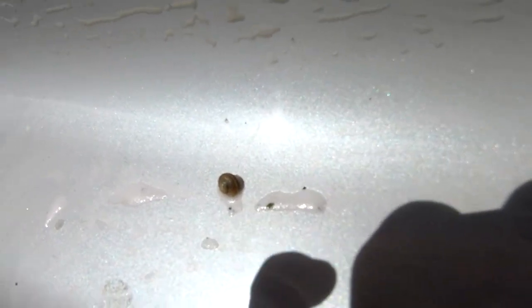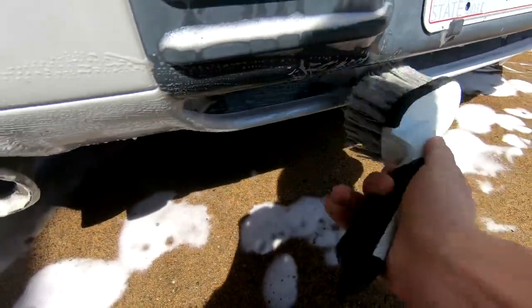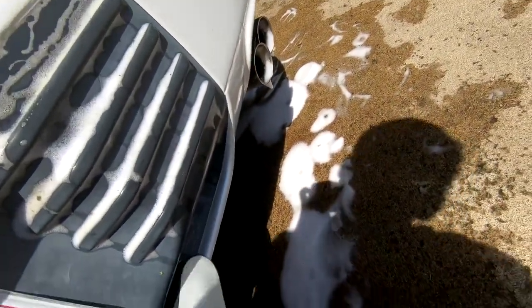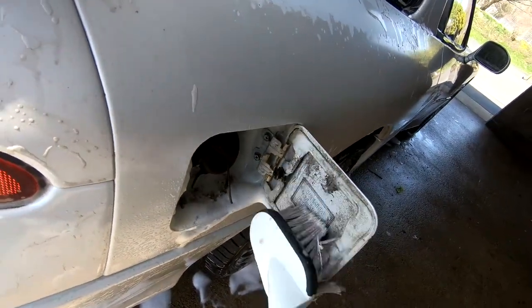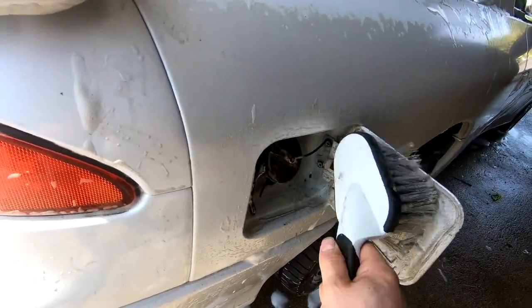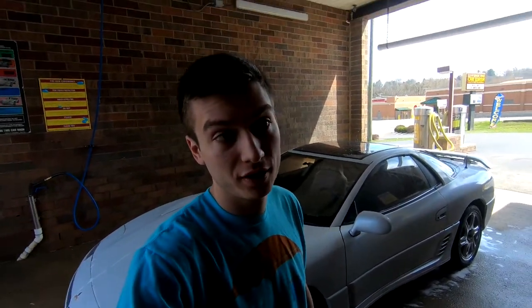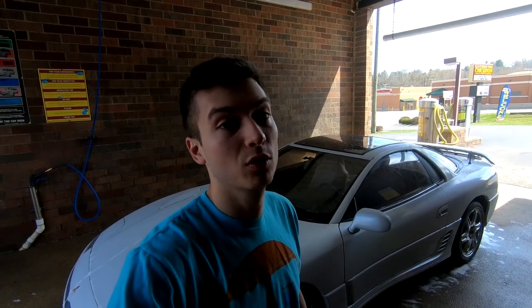There was even snails living on this car. Snails. So we've definitely reached a pivotal point in our relationship. I just scrubbed all of her cracks and crevices, and boy, were they dirty. Gonna rinse all that off and wash it yet again.